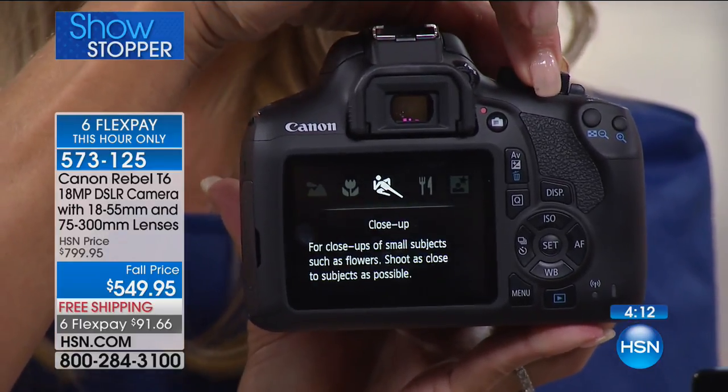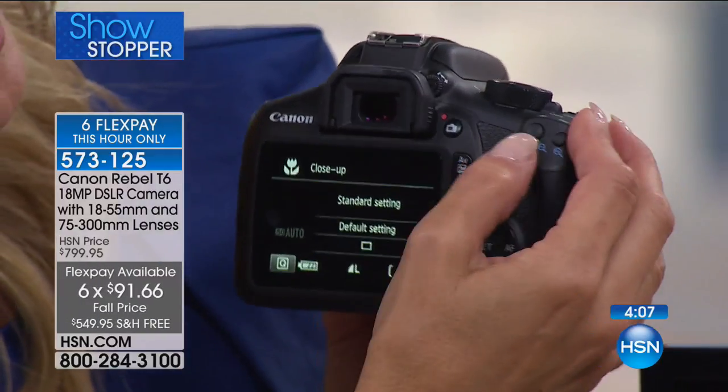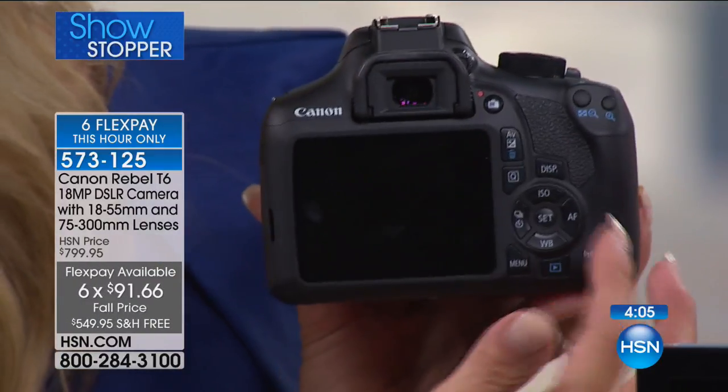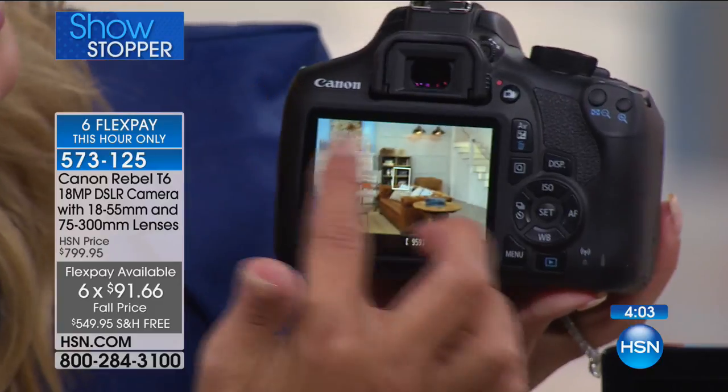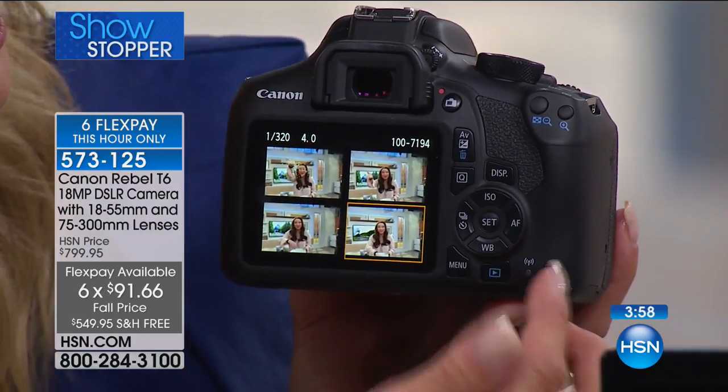You've got the dedicated video button. If you wanna have instant gratification because you want the larger monitor, you just go right here. Yeah. And it's gonna give you that video mode again with the larger LCD screen. You wanna go right back into playback and boom, you're right here.